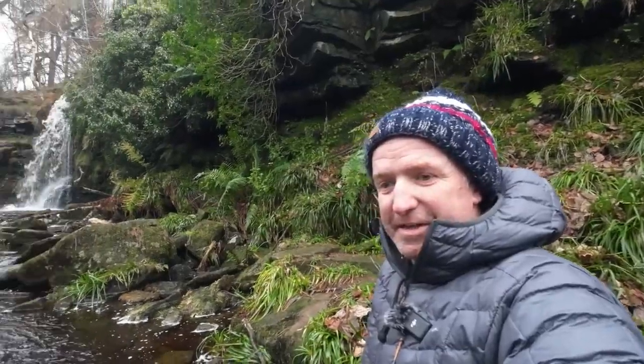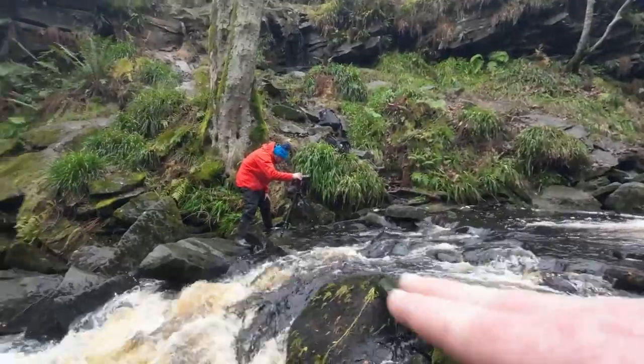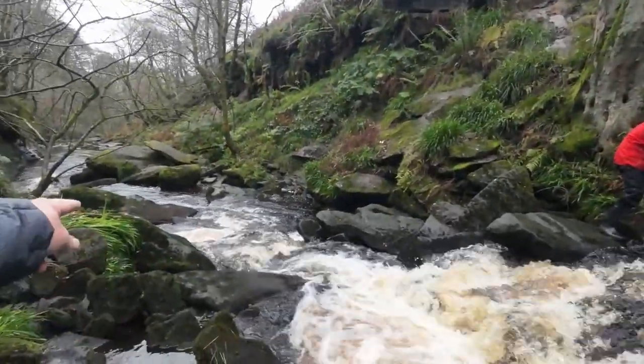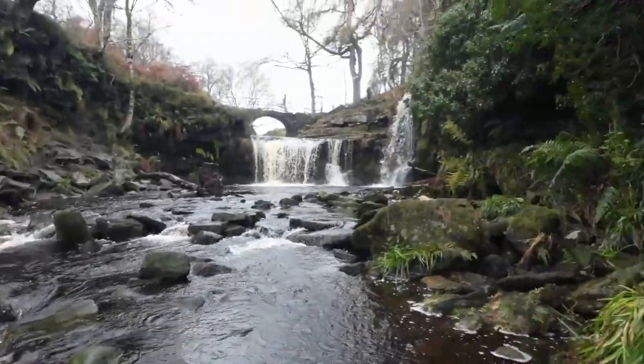So yeah, just filling his boots. Daddy's making his way down as well. He started up here, slowly coming down here. I'm going to try and get down as well to get all this lot in. So whether that works or not, I don't know, but stay tuned, I might get a bit wetter.